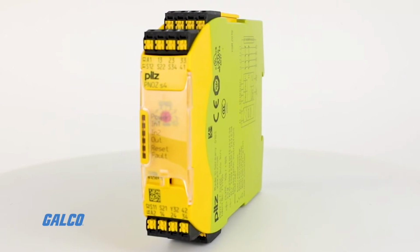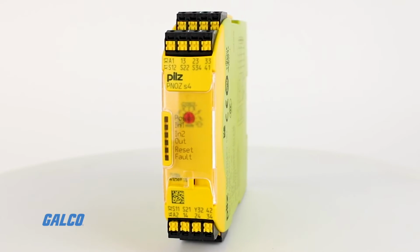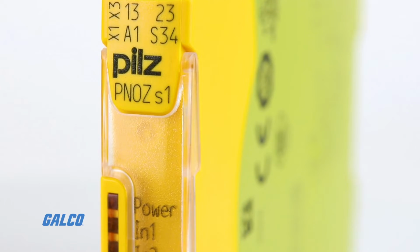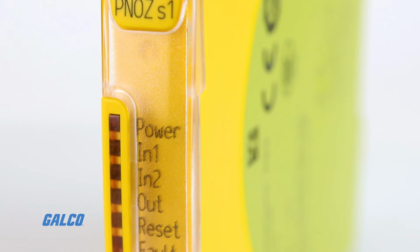The relay is also equipped with 6 LED indicators that can communicate diagnostic information at a glance. No external measuring devices required.